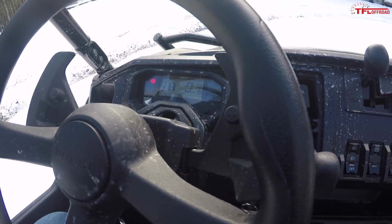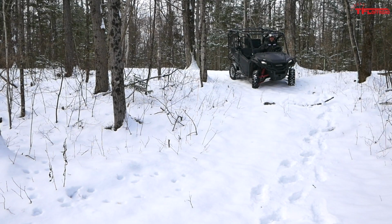Okay guys, so I found this snowy hill for a reason. Now there's two things we're going to test. First, going downhill, Honda says that because it has the 6-speed automatic, the first gear here is just really low, so it holds you at a really nice speed. So let's just see how the gearing holds us. Now first of all, we're in four-wheel drive and we're in high, and I'm just going to take my foot off the brake and let's see how the transmission does.